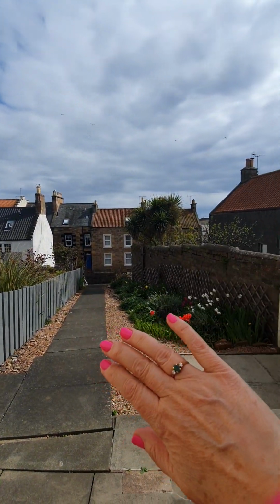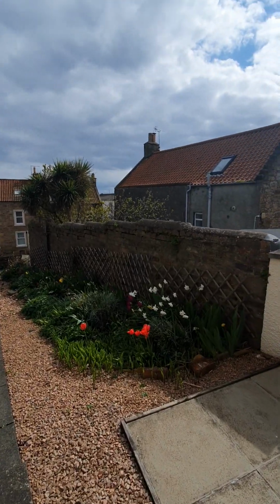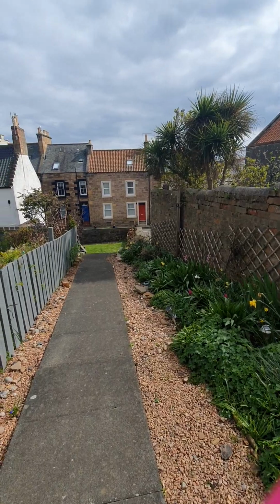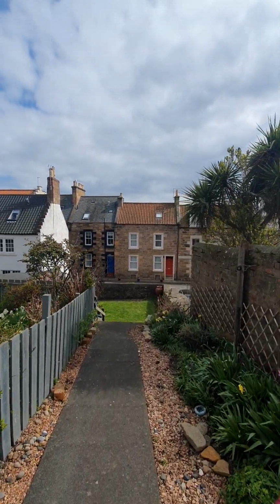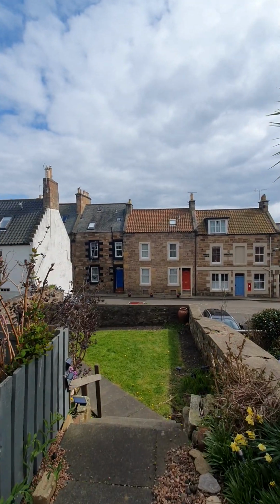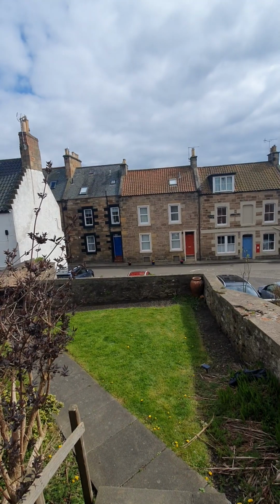Hi there, so that's me down in the garden area. You can see behind me. I'll just turn the camera. So this is your walkway, garden to the side. So you've got all these beautiful blooms, spring bulbs coming up, great splash of colour. All you can see is that beautiful sky, and the birds, oh, and the butterflies. It's gorgeous today.